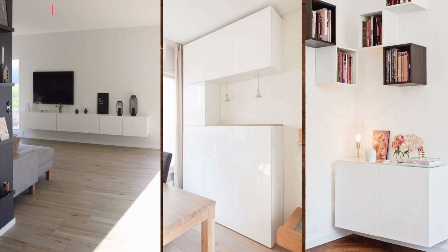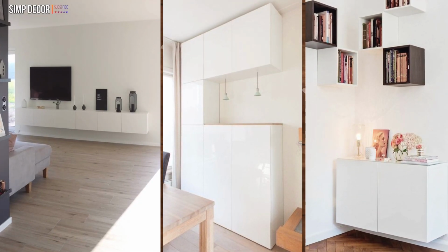30. This is probably one of the IKEA Besta unit ideas that I really like. How about you?